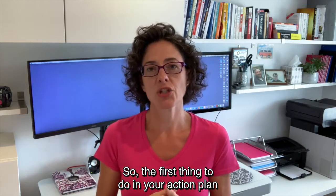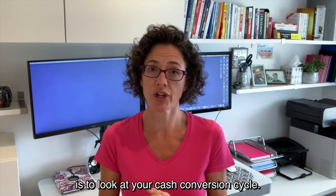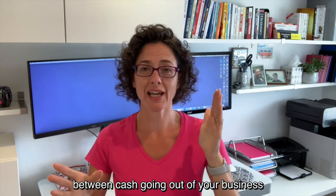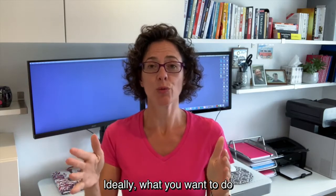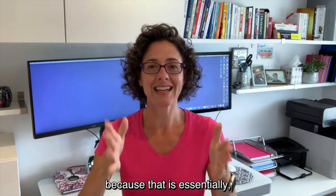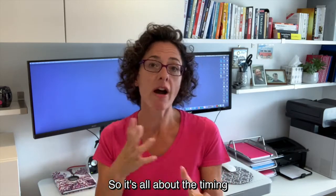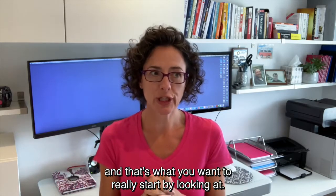So the first thing to do in your action plan in terms of cash improvement is to look at your cash conversion cycle. Now, the cash conversion cycle at its simplest is looking at the delay between cash going out of your business and cash coming into your business. And ideally what you want to do is bring those 2 points as close together as possible, because that is essentially your working capital requirement. So what you want to do is minimize that as much as you can. So it's all about the timing of the cash movements in your business. And that's what you want to really start by looking at.